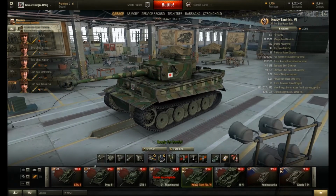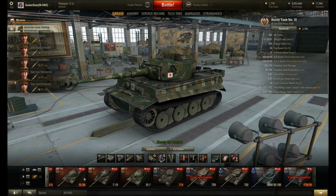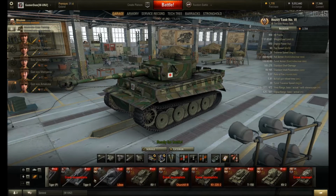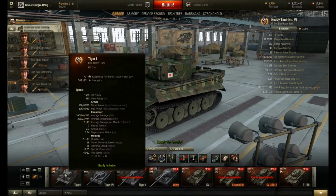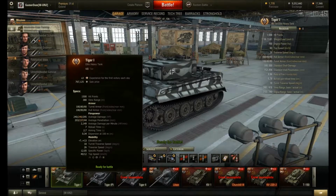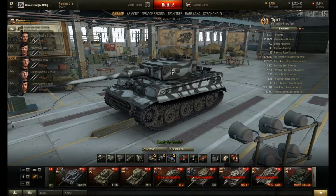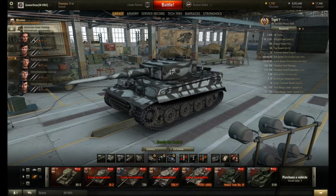And it's sort of like an earlier version of the German Tiger 1. So let's find that. Where is he? There he is. So obviously this is a tier 6 tank. The German Tiger, which looks pretty much identical apart from having a much longer gun, is a tier 7, and that's kind of what you'd expect.